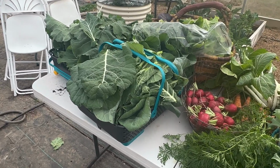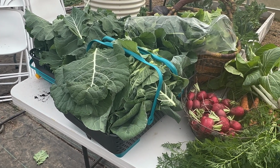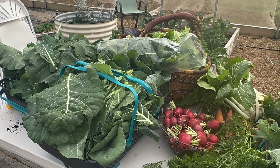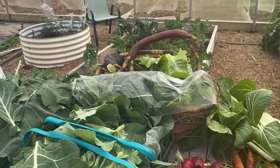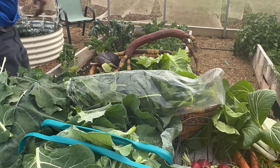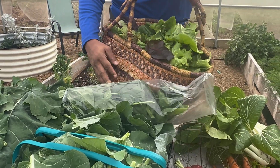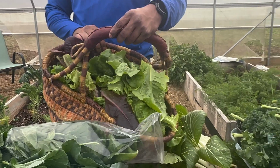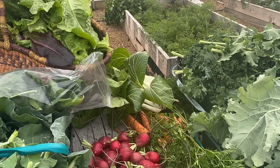If you can see, we have 2 baskets of collard greens. That plastic bag is spinach. Let's see if I can let you see the lettuce. Honey, see if you can hold up the lettuce. Look at that, y'all. Lettuce. Okay, then I got 2 bok choys beside it.